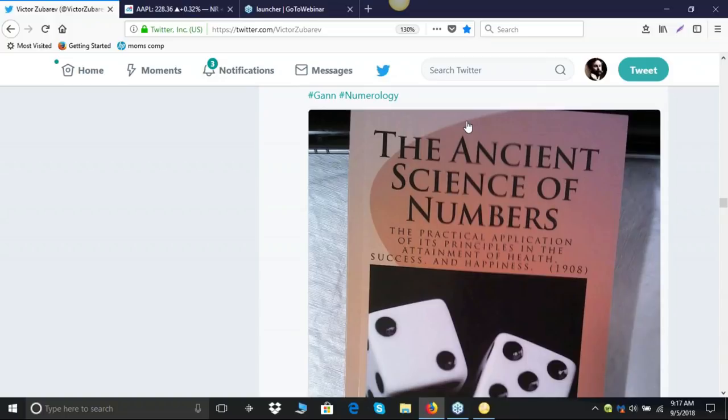Interesting that Gann would play around with your head, because The Tunnel Through the Air has 36 chapters, or 360 degrees, the circle. In this book, The Ancient Science of Numbers, there are 9 chapters, because there are only 9 numbers, 1 through 9, and then it starts over again. In numerology, that's what you do. You reduce your larger number into one of the numbers between 1 and 9.